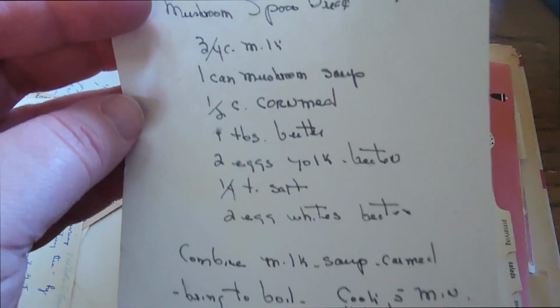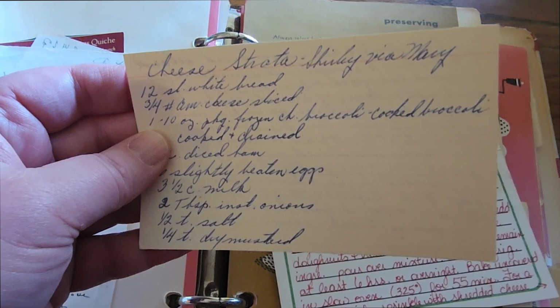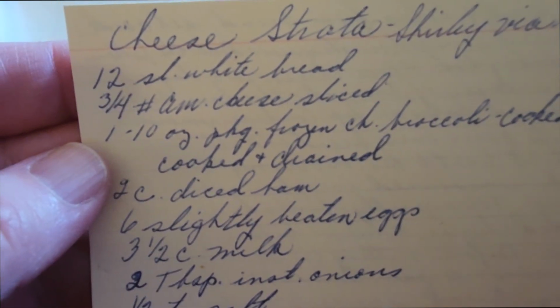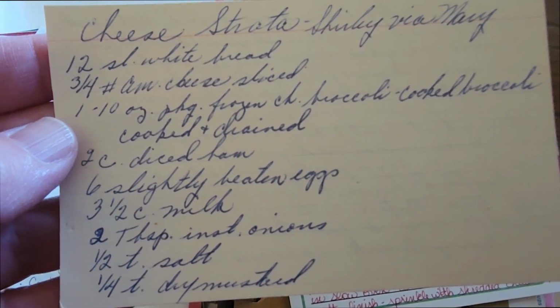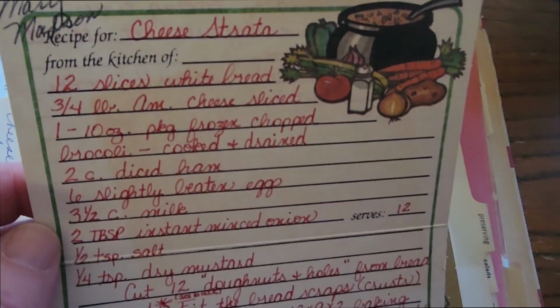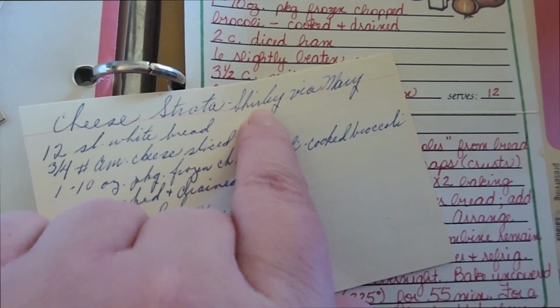Here's Gertrude's mushroom spoon bread. Cheese strata. Shirley from Mary. Shirley via Mary. It's their cheese strata. Look at that handwriting. Gorgeous. 12 slices of light bread, 3/4 can, or 3/4 American cheese sliced. Look at this. Gorgeous. 12 donut holes. Hey, I'm in. That sounds yummy. Sounds so good. Mary Madison's cheese strata. Here it is. Oh, okay, okay. So here, there's Mary, and she got it again from Shirley.